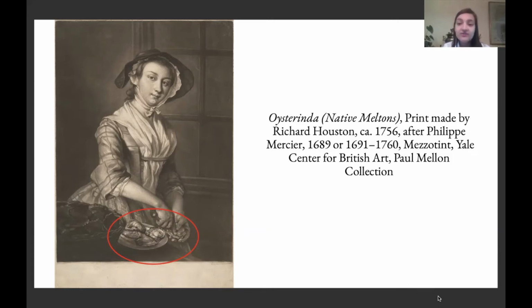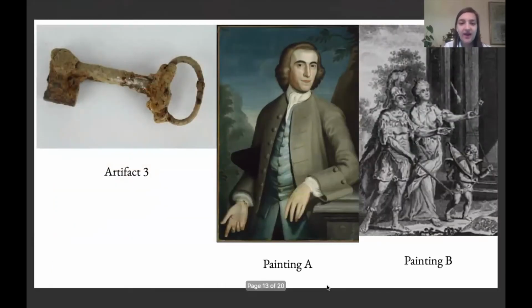So we've got a question in the chat about whether oysters were an important part of the colonial diet. Yes, they absolutely were. And Lacey's putting some more information about that in the chat right now. So let's take a look at our next artifact, if everybody is ready for that. This is a little bit different. It's something that was used for a very different purpose.